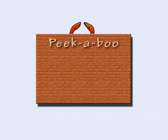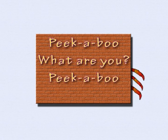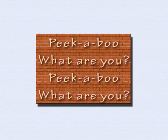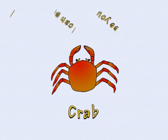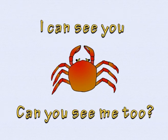Peek-a-boo, what are you? Peek-a-boo, what are you? I'm a crab, I'm a crab. I can see you, can you see me too?